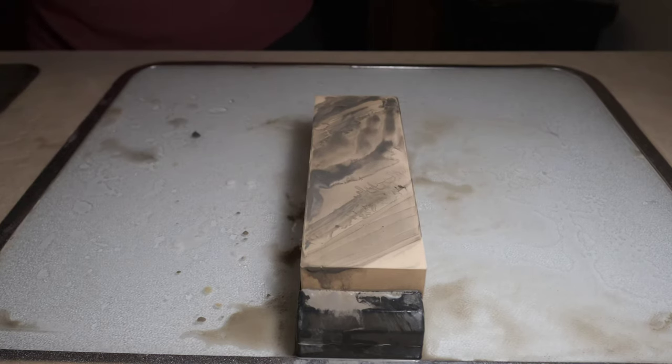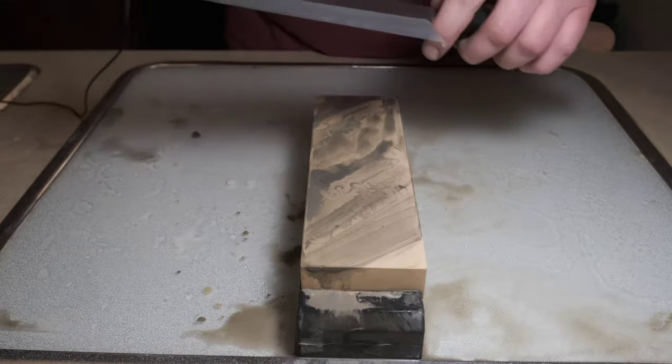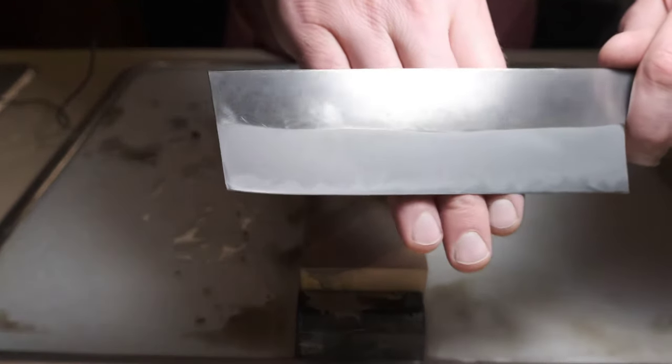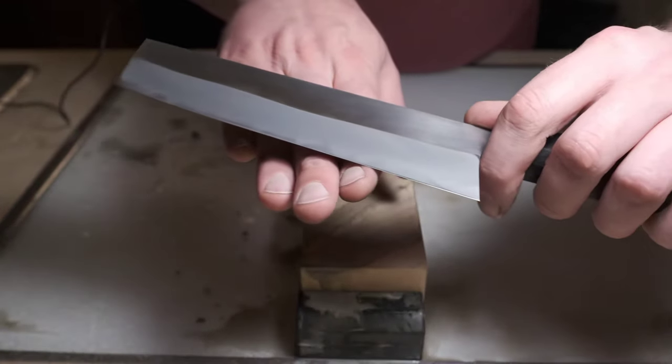All right, and it is definitely faster than the other ones, but you would expect that with it being a 2K stone. And it continues our 4K trend here. Just get it dry off a little bit. It continues our 4K trend here and looking more hazy with further deeper scratches added in.